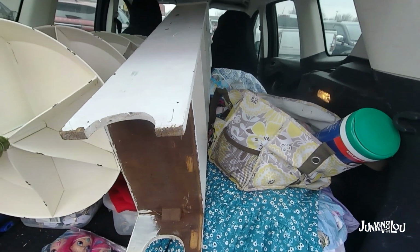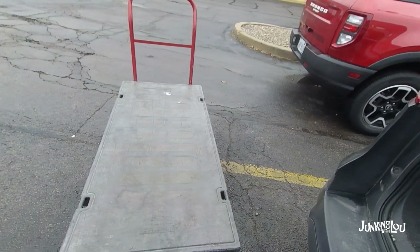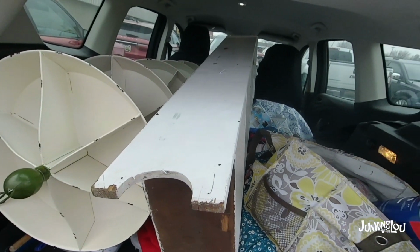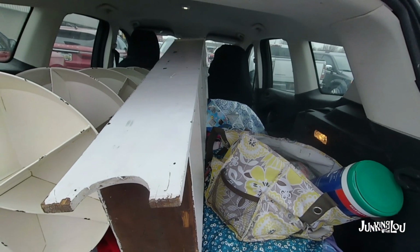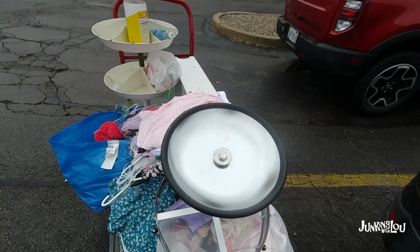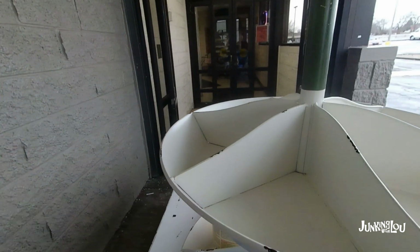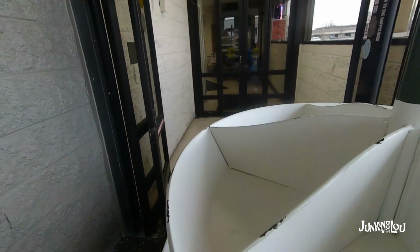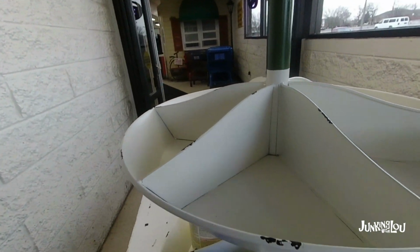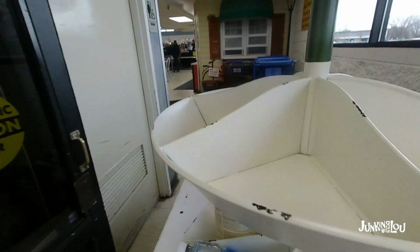So let's get this loaded up on the cart. And here's our cart here. And get it on in there. It's supposed to rain today, so I want to definitely get all this stuff in before that happens. So we got our cart loaded up. It's a little scary. So let's head on in. So we have got a cart full. I lost a little bit of it on the way, but it seems to be kind of secure now. So let's go on in and get to our spot.